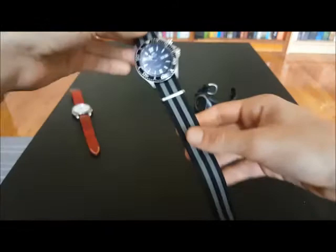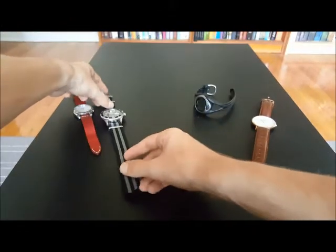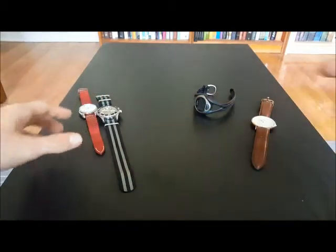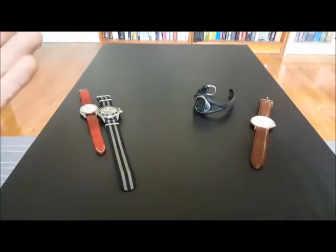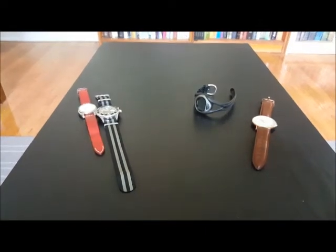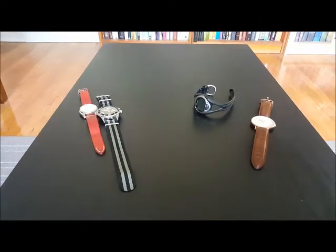And again, because this was a gift and because it's the first mechanical watch that really got me interested in following the YouTube channels and researching watches on my own, it's definitely a keeper. I will never sell that watch. Let's see, what did I buy next?